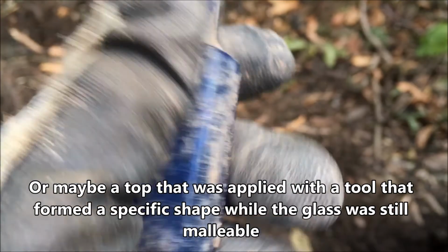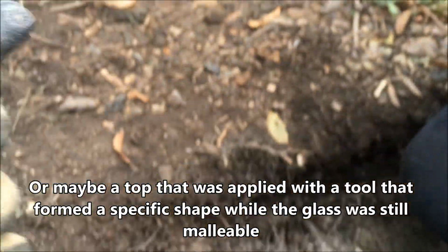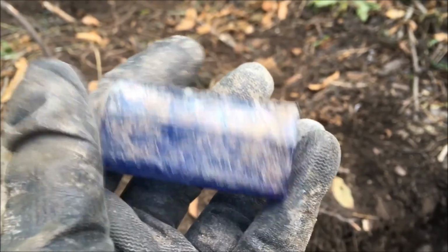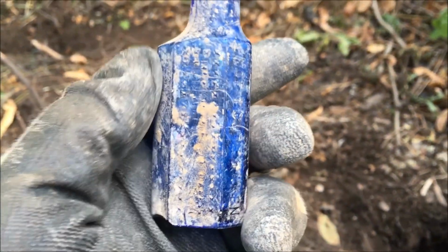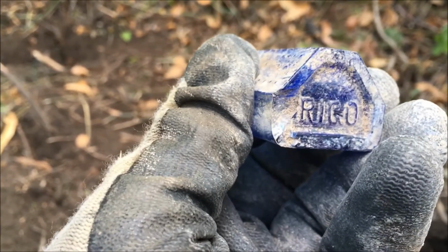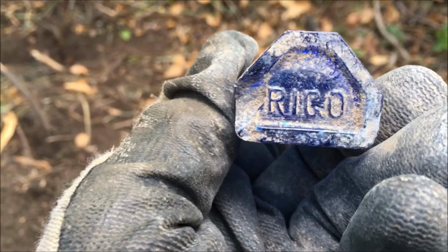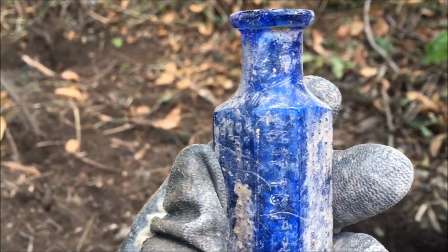Don't know how it ended up being kept here, but everything else has been lots of clear pill bottles, so that's a pretty decent find, and we'll clean that up when we get home. Awesome. Little chip on the bottom, but I don't think I've found a poison bottle like this before, so that's a pretty awesome find. See you on the next.